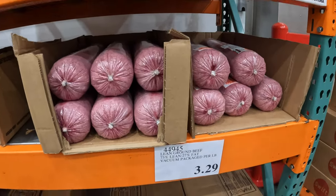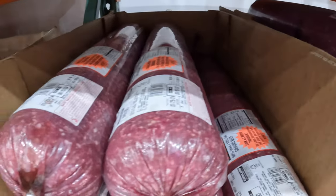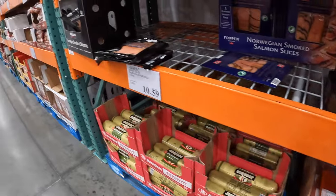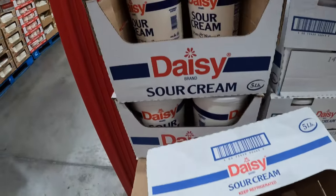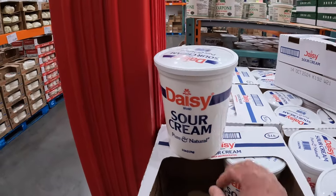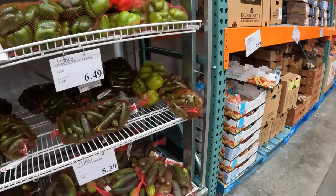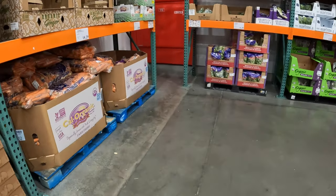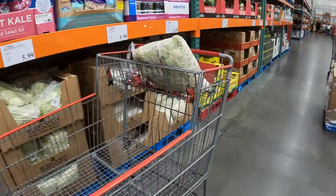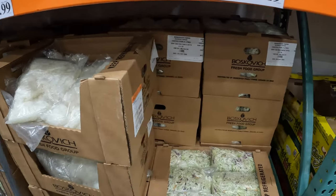There's rolls of beef, 73% lean for $3.29 a pound. 90% $3.99. Got these big tubs of sour cream. Compared to my hand, it's pretty big. Big bags of carrots. Here's a $5.99 sell price. 5 pounds of onions, already chopped. Coleslaw.